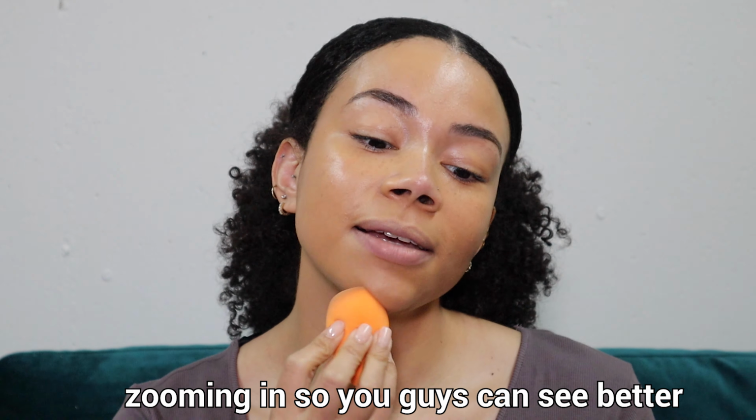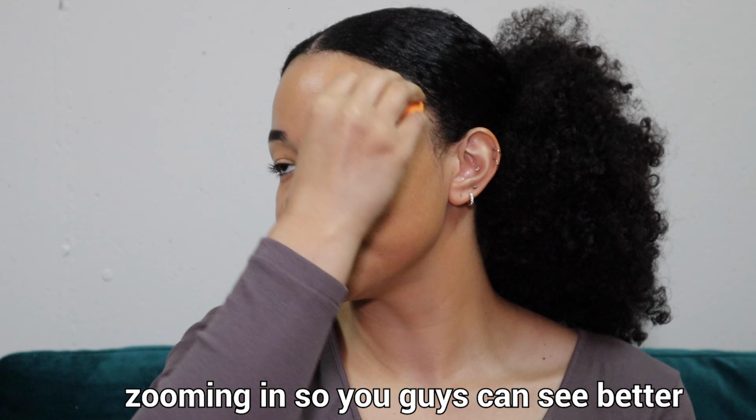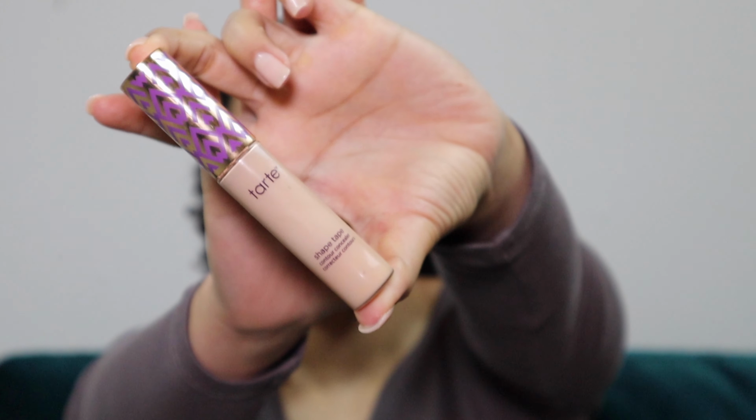Once that is fully blended, I wonder if this lighting is doing me justice because I can't really tell. Okay, so once that is fully blended, I like to go in with my Tarte Shape Tape Concealer. This is in the shade 22N, so that's the light neutral.